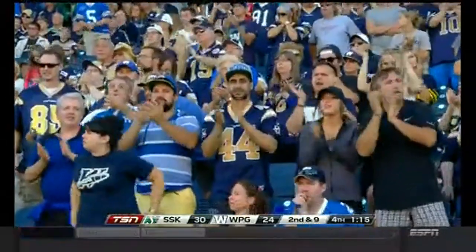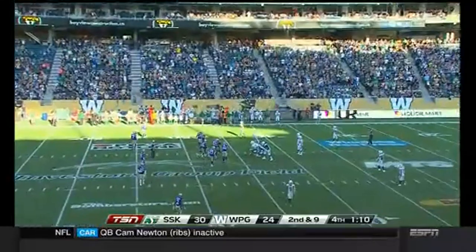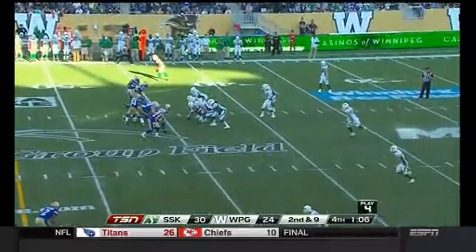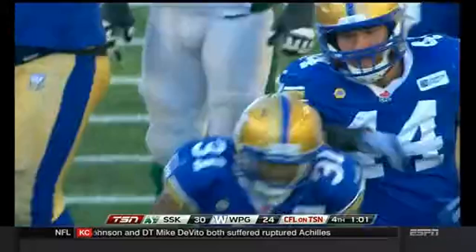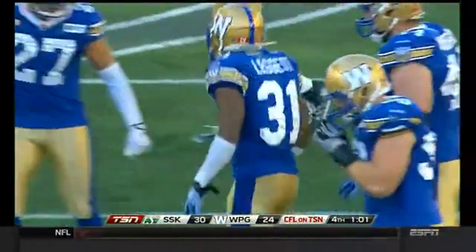You're the OC now. Do you risk a pass? It's incomplete. Stop the clock. No, you run it, you punt it. Bombers do have a timeout. And quarterback draws, not going anywhere. Mo Leggett on the scene, and he knocked him off stride. So Winnipeg's going to get one last gasp.